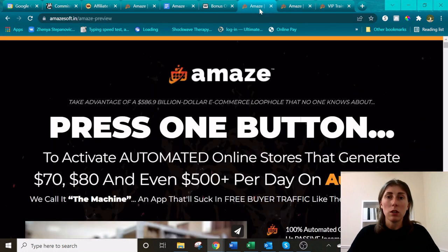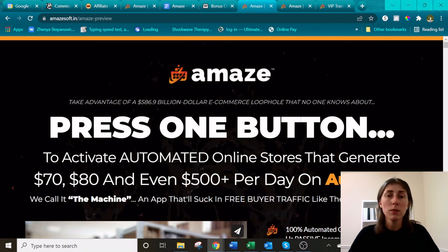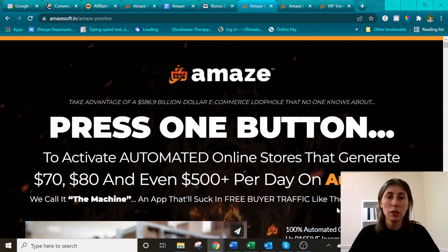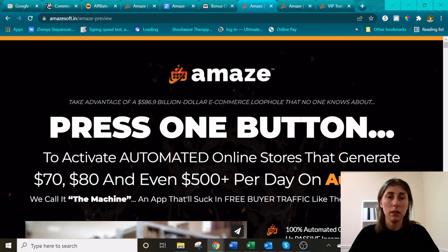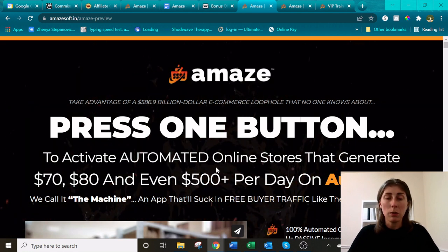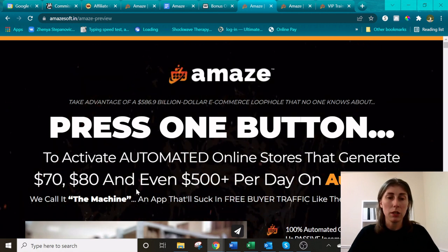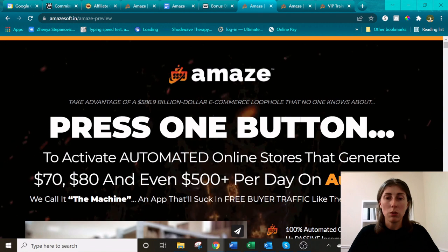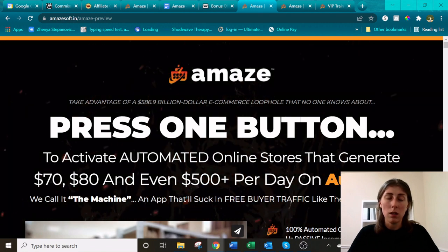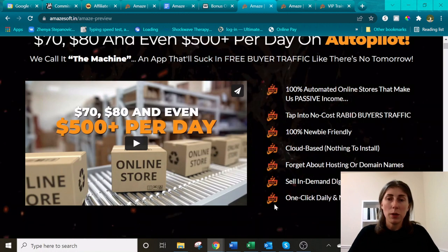So right now, actually, let's go take a look at the sales page, see how it looks. So this is the sales page. It does say here in the headline, press 1 button to activate automated online stores that generate $70, $80, and even $500+ per day on autopilot. As you can see here, there is a sales video here, major benefits.